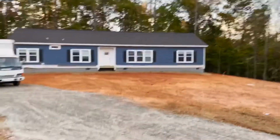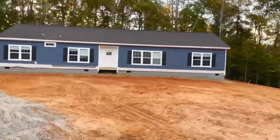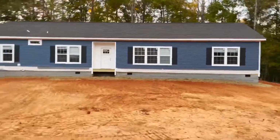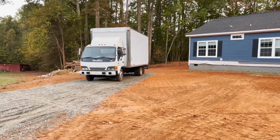But anyways, I have something special to show you that I can't wait to show you. It's on its foundation. Well, actually, it's been on its foundation for about a couple weeks now, but it's not done, okay? So we can't move into it yet, so don't think that. It's not ready to move in yet. They got their little work truck here that they're using to come and fix things on the inside.